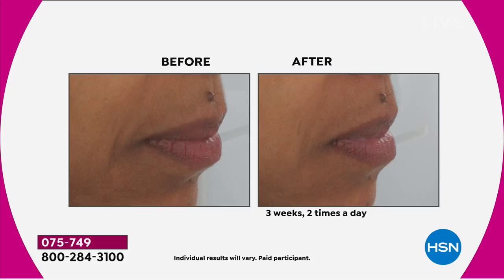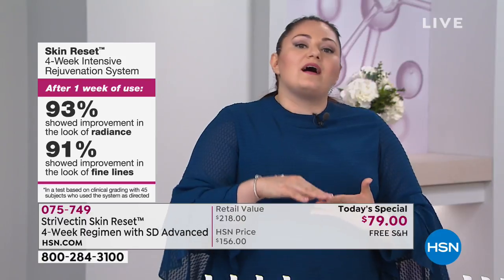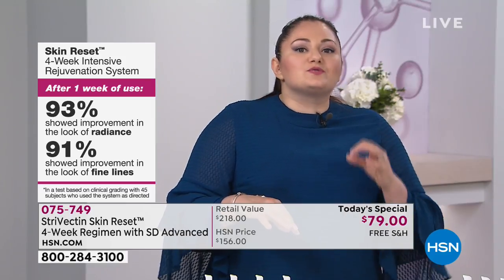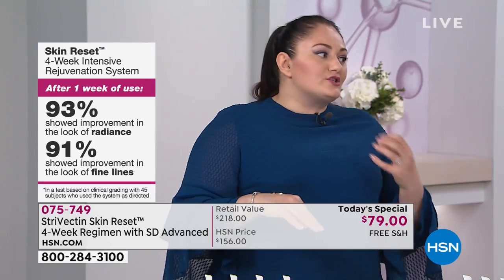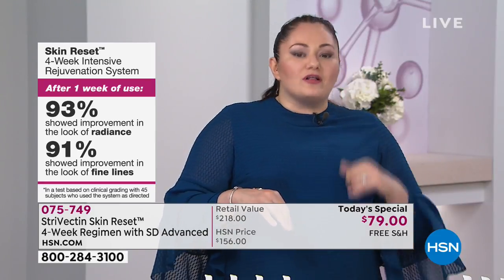We're targeting, like I said, checking off all of those boxes. We're targeting the lines and wrinkles, the firmness, that luminosity, that hydration, everything that your skin really needs to look younger, look refreshed. That's what we're doing with this system. And they work together. That's why it's so essential to use them in order. There is a synergy with all of our serums.